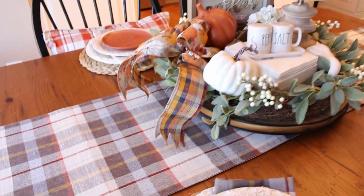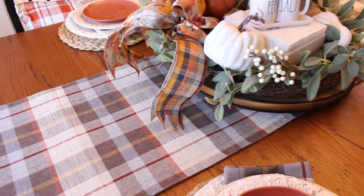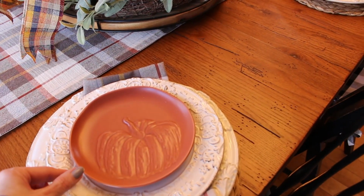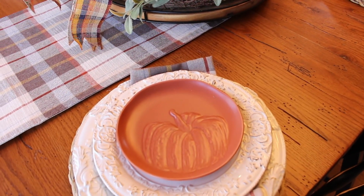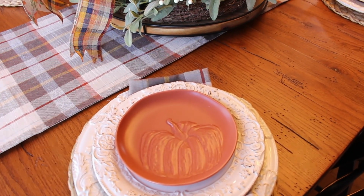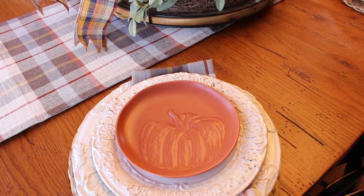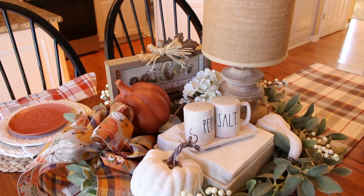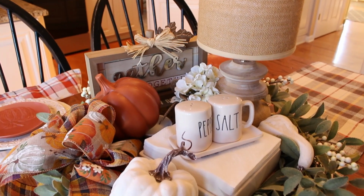My table runner I found at Hobby Lobby along with the napkins. This really pretty pumpkin plate was a Target find, I think a couple years ago, and I think I've probably used them almost every year since. And I loved that the pumpkins that were in the Target dollar spot this year matched them perfectly.